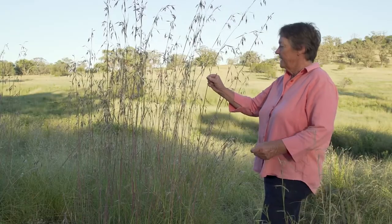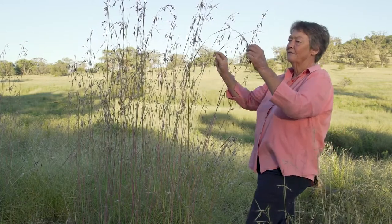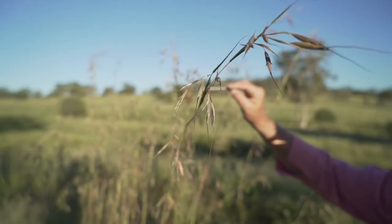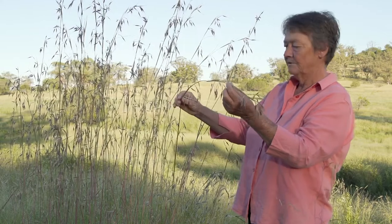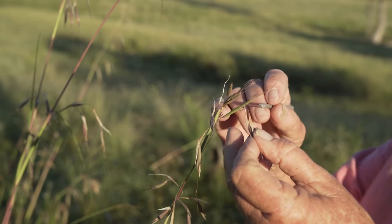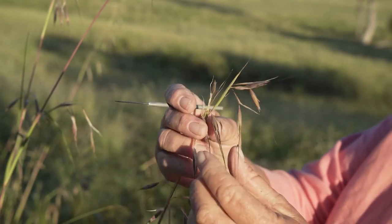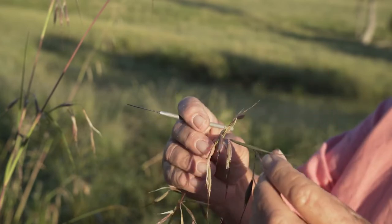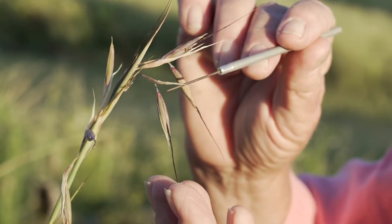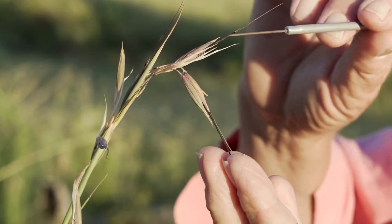This particular plant is one of a few that have a really interesting structure called spathes. So it's a leaf-like structure that's associated with the seed head. So this one and the more common kangaroo grass. So this is the spathe that's associated with the seeds of the tall oat grass. So each of the seeds has got a leaf-like structure associated with it, which is typical of the kangaroo grass.